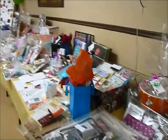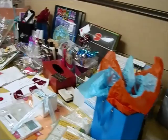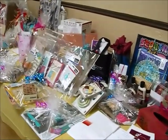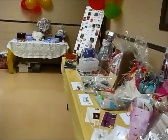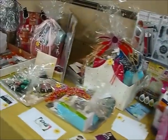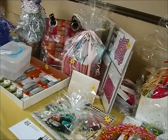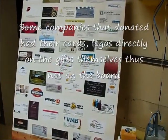Hello ladies, we're back to the gift table. La table des cadeaux, and these are all the prizes that we have collected from donations. Of course, the handmade stuff is at the table over there for Fiona stuff. But these are all gifts we have collected from, I don't know, 100 different suppliers and local companies. And these girls are going to be spoiled. A lot of gift certificates. And this is our board of all the companies.